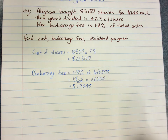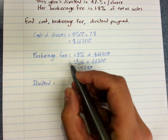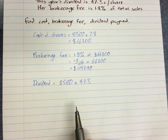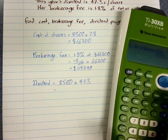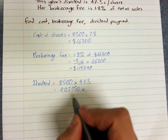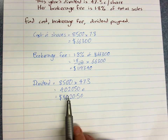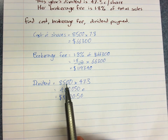The dividend is 47.3 cents per share. So she's got 8,500 shares. We're going to calculate her dividend by multiplying 8,500 shares times 47.3 cents. Now do remember, this is cents. So when we get cents as an answer, we'll have to change that to dollars. So she gets a large amount in cents, 402050 cents, and of course divide by 100 to get that in dollars. So she's made a profit in the dividend of $4,020. So you'll see she's made a profit this year despite the fact that there's the brokerage fee involved.